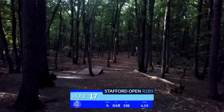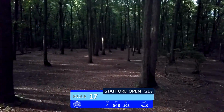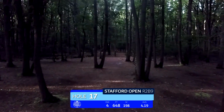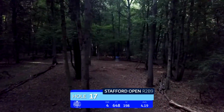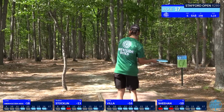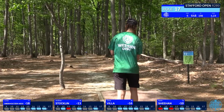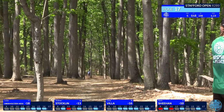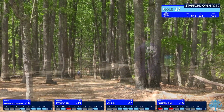Back into the woods, hole 17, another par 4, 648 feet. Players are really wanting to get down the hill right around here, and that should give them a pretty good look to attack up to the basket for birdie with a straighter shot. It does play downhill, so you're probably just wanting to push something pretty straight here. Looks like Lucas is going for the forehand to try to get around that corner more.